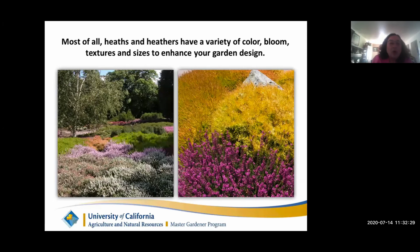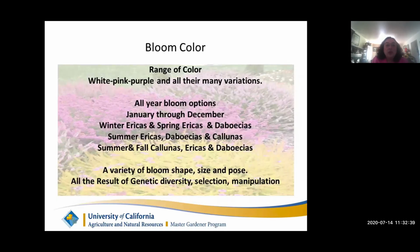Most of the Heathers have all these qualities of texture and sizes, and many to choose from. And they have a wide range of bloom color, generally white, pink, and purple, and all their many variations. But their bloom year also includes January through December, with the winter ericas taking up the winter months, and then the summer, everyone's in the mix, and then later on in summer and fall. So you also get a variety of bloom, shape, size, and pose. And that's all the result of the tremendous genetic diversity and selection and manipulation that occurred because of their range of habitat.